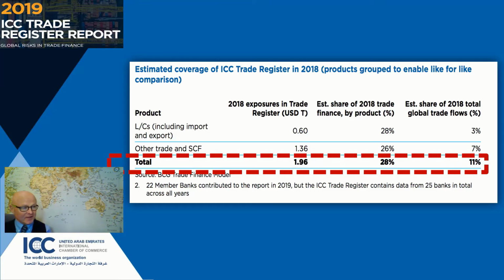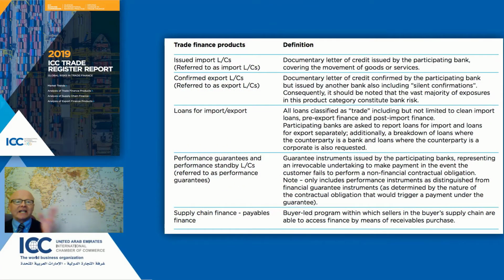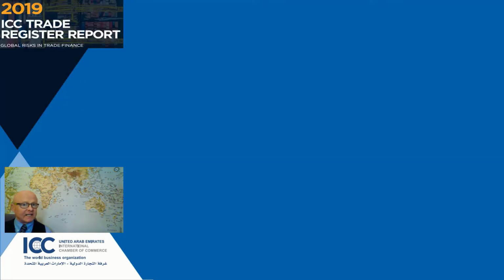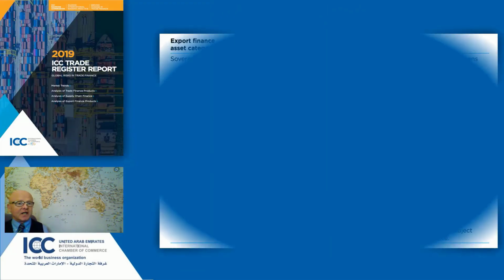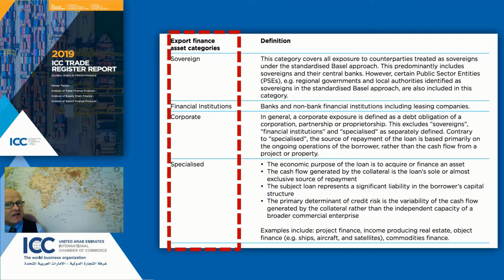As you can imagine, this report is technical in nature, but it is well written, easy to understand, and I really like the fact that it has very clear definitions in the context of the data provided. For trade finance products, we have clear definitions: import letters of credit, export letters of credit, confirmed letters of credit, loans for export, loans for import, performance guarantees, standbys, and of course supply chain finance and payable finance definitions. Very, very useful indeed. In terms of export finance, again we have definitions of the asset classes: sovereign, FI (financial institution), corporate, and of course specialized.